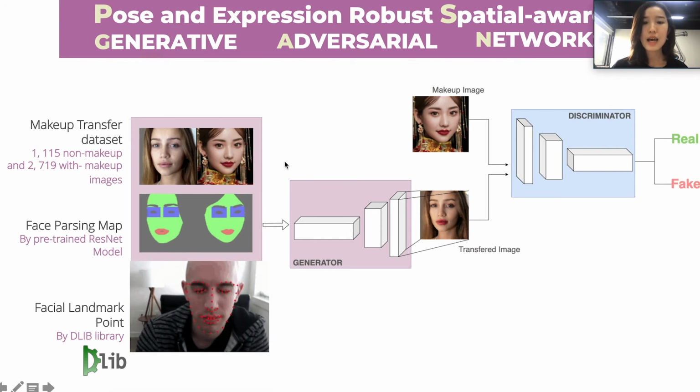PSGAN consists of a generator and a discriminator. For the input dataset, I use the makeup transfer dataset, which includes more than 1,000 non-makeup images and nearly 3,000 makeup images. The dataset also includes the face parsing map, which I obtained using the ResNet model. Also, I input the facial landmark points by using the dlib library, which is quite well known for facial landmark detection.